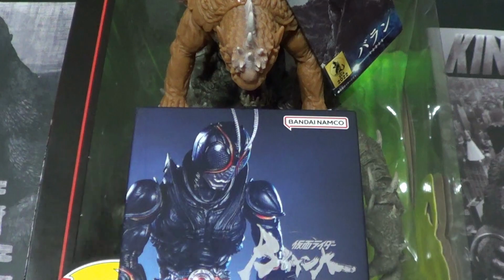So let's do a quick recap. We have the McFarlane Toys Spawn Violator Megafig, the NECA Toys Ultimate Skull Island King Kong and New York King Kong, the SH Figure Arts Bandai Japan Tamashii Nations Kamen Rider Black Sun, and the Bandai Japan Movie Monster Series Godzilla Store exclusive Varan. So yeah, that's it.